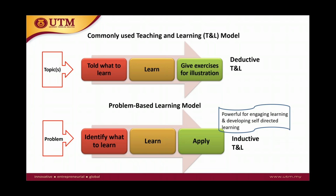So it's really powerful for engaging students to learn the new content, and also we can help to develop self-directed learning skills in students. Now, I have to say here that the purpose of problem-based learning is actually to develop self-directed learners. But as a nice side effect, as a result of problem-based learning, students also learn how to solve problems. And this has been proven so many times.